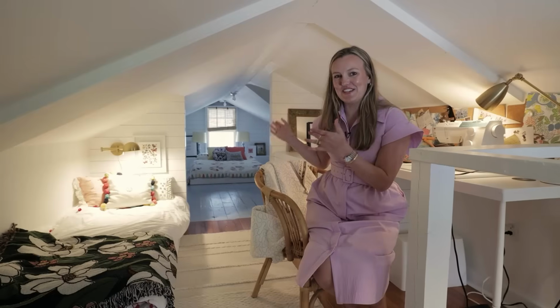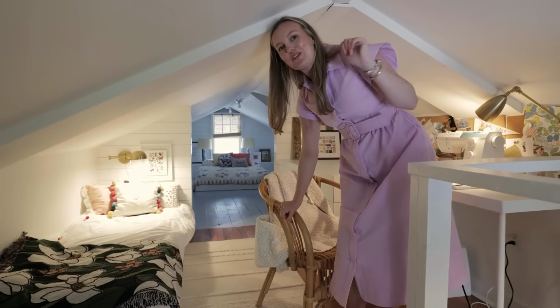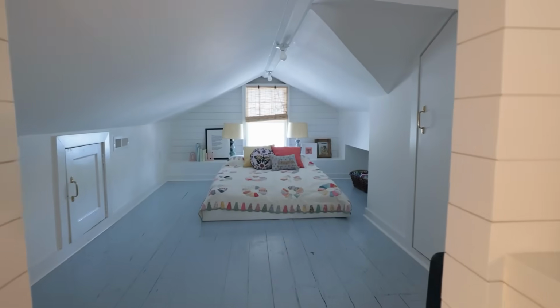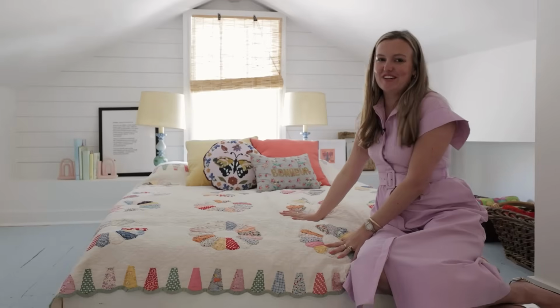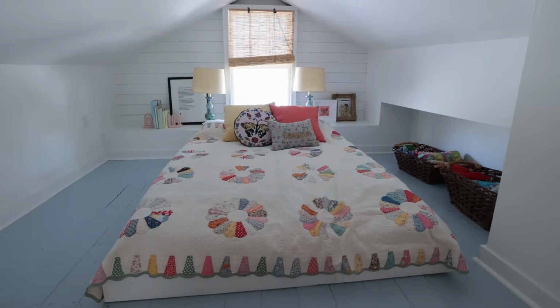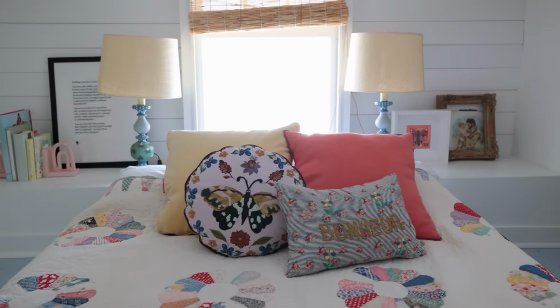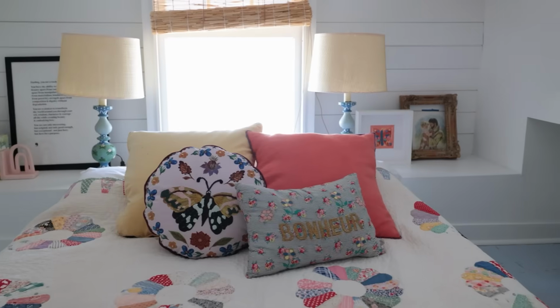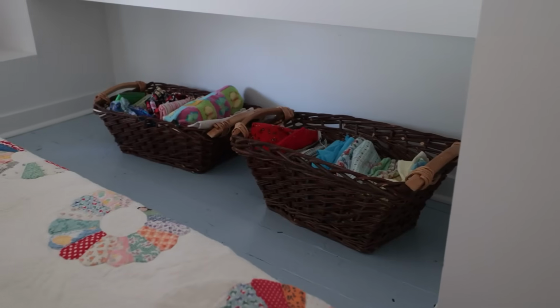I'd love to take you to this back room next, but definitely watch your head, because it's a little bit short up here. This is the back part of my attic. The bed here, this is a quilt that my great-grandmother made. I love the colors. With a few throw pillows, the bamboo blinds we brought up here as well. And then on either side of the bed, a few art pieces, coffee table books, and decoration around the bed.